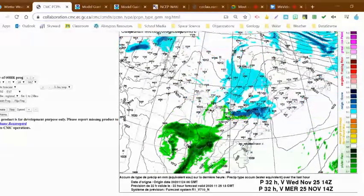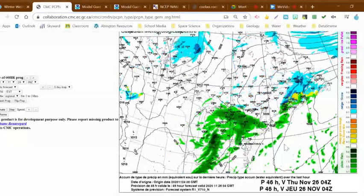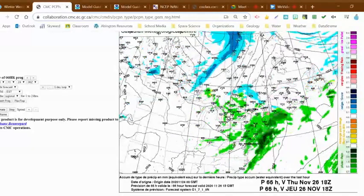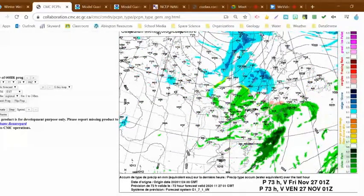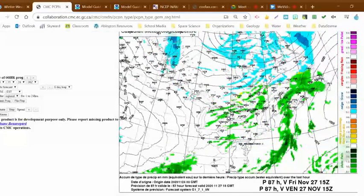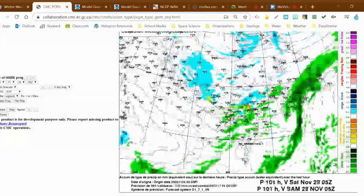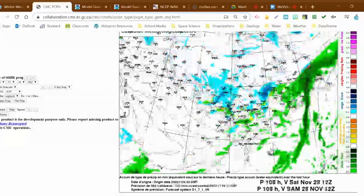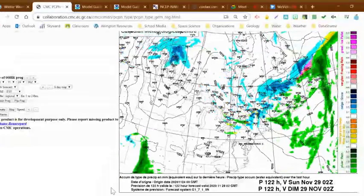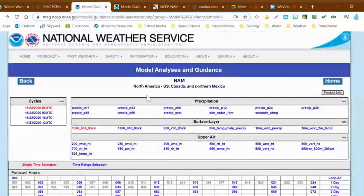So I like this weather model the best, actually, because it gives you the nice color coding, and they're pretty accurate too. The Canadian model is one of the good ones. The best forecast model is the European model. That's what everybody will talk about on the news over the wintertime, but you have to pay for that. So I don't pay for it. This is a free model. So, get what you get.